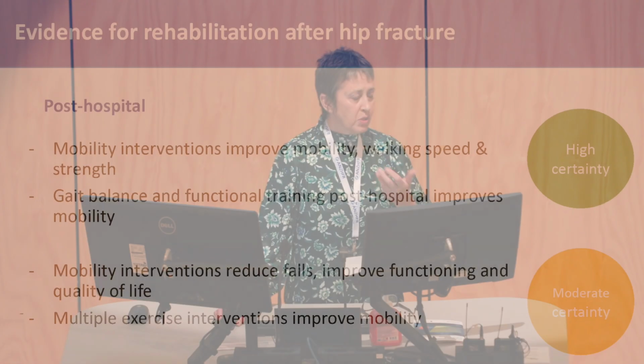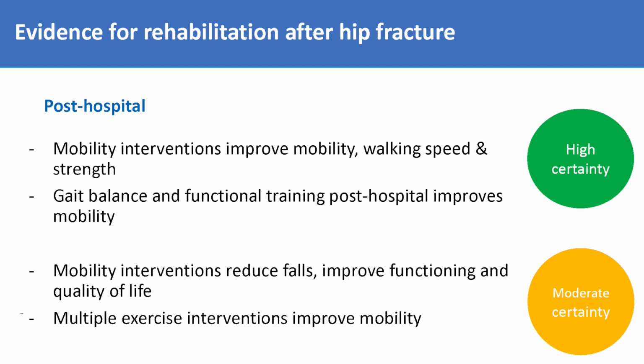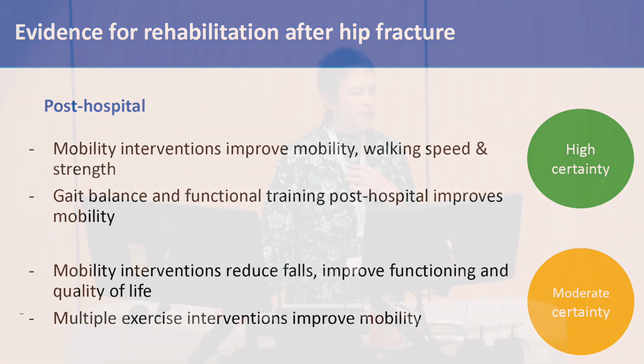And after discharge from hospital, mostly in the community, we've got really high certainty evidence that mobility interventions can improve mobility, gait speed and strength, and that gait balance and functional training in particular can improve mobility. And moderate certainty evidence that we can improve other outcomes with these mobility interventions, and that when we add strength training to the gait balance and functional training, we can also perhaps get improvements in mobility.